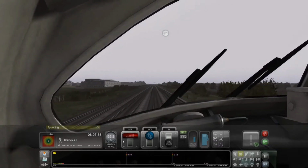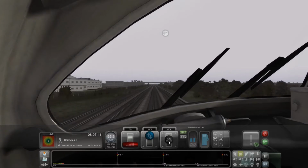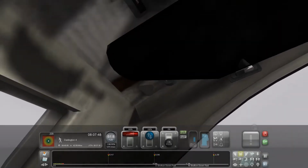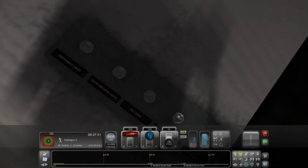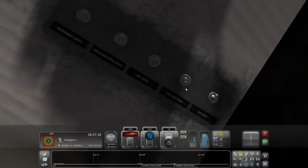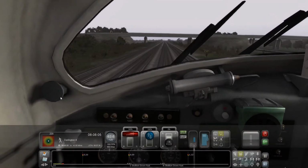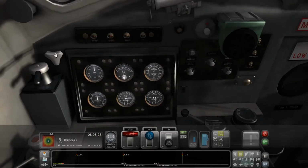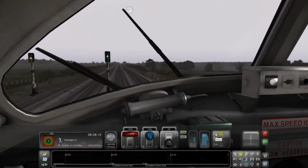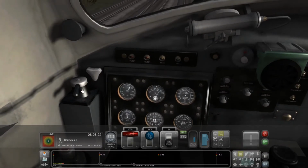So let's have a look around the cab that we've got. Well, we've managed to speed. That's us now in the 125. So let's have a look around the cab. We've got some switches above us, so we can turn on tail lights. We've got our wipers, which is this one. We've got two sets of buttons for the wipers. We've got this one here, and we've also got the one which is more like what you would see in the actual cab.